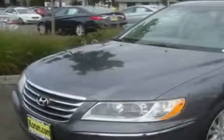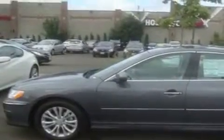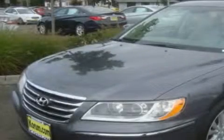This is a brand new 2011 Hyundai Azera. Its top features include a sunroof, heated seats, steering wheel mounted controls, a CD player, a leather wrapped steering wheel, alloy wheels, fog lamps, air conditioning with automatic climate control, fold down rear seats, and cruise control. Please call us today for more information on this great vehicle.